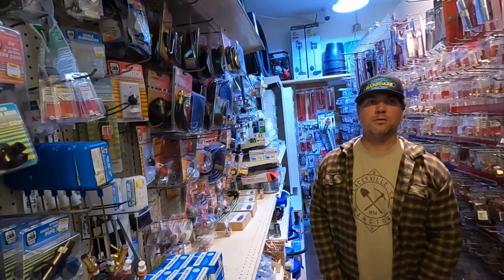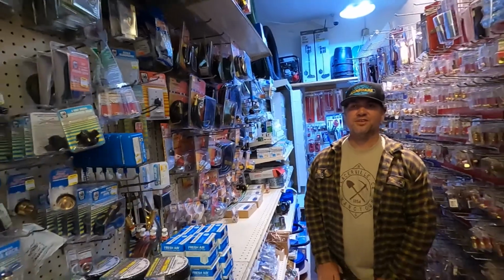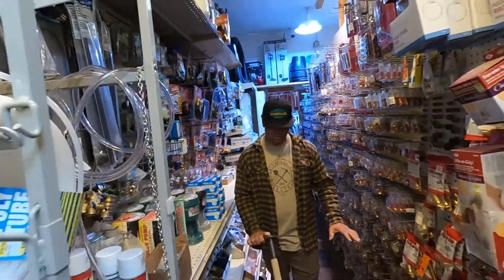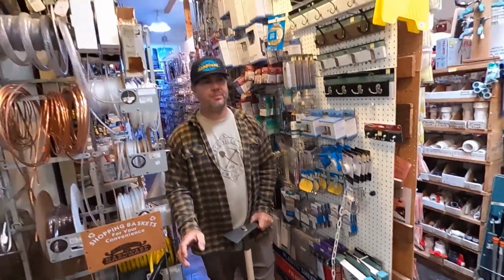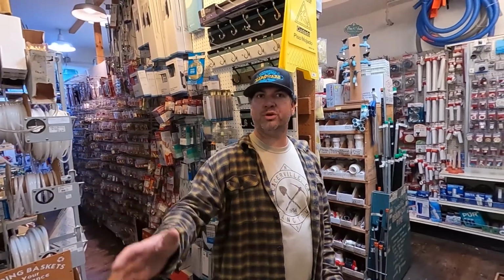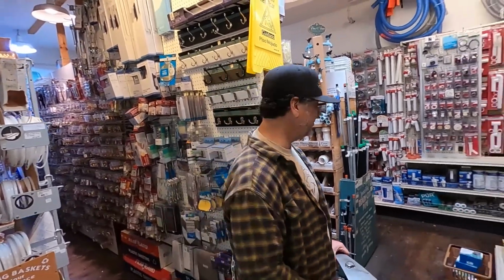My question is, are we still in the same building? We're still in the same building. Actually, this is the back part. You can look at the floor. This is where the printing presses were. So this is actually the Mountain Democrat side of the store. The printing presses were back here. The front part was little cubicles with people writing up the newspaper.